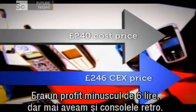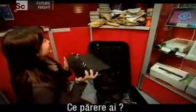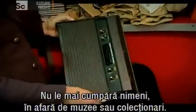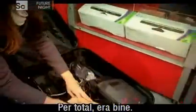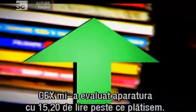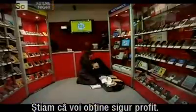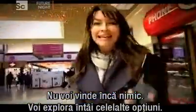That would only be a tiny profit of £6, but I still had my classic games consoles. What do you reckon? Nobody buys them anymore, apart from museums, I'm afraid. Or as collector's pieces. This is a disaster. Overall, though, things were looking good. CEX had valued my tech at £15.20 more than I'd paid, so I knew I could definitely turn a profit. Right. I'm not going to sell anything just yet. I'm just going to explore my other options first.